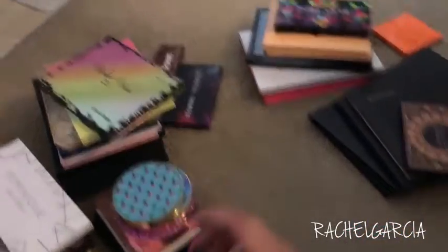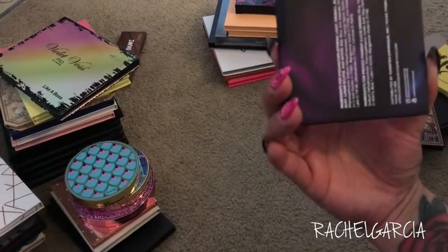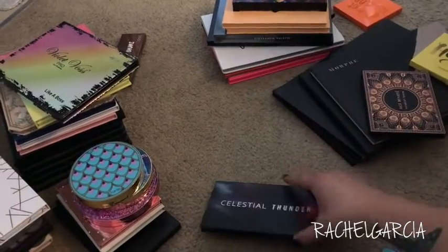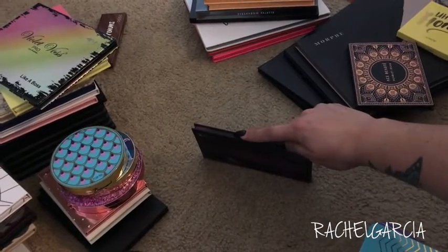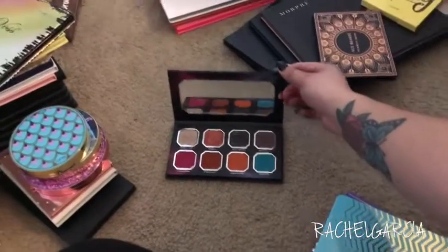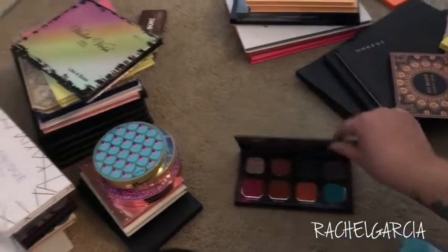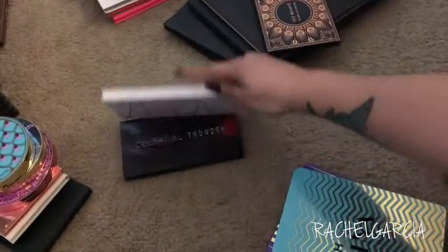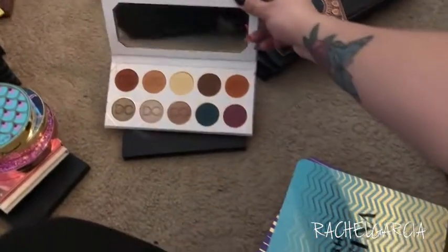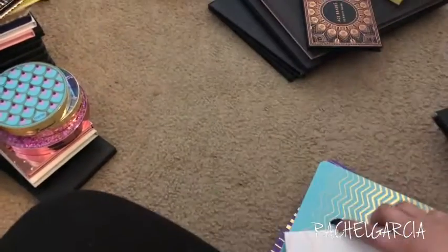I also have this one from, what is this? The Dominique Cosmetics, which I actually love her palettes. Her eyeshadows are just so wonderful to work with. So I have this one and the Latte palette, which is, look at those colors. They're just so beautiful. So I'm going to keep both of these.